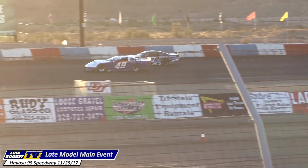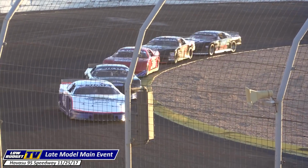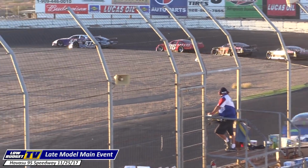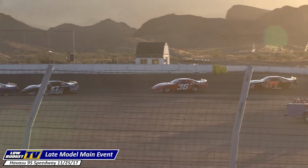Kiemele fighting hard there on the inside, the preferred line. Bayston working that outside line with the High Point Racing machines. We talked to that team 2 weeks ago. They were planning on showing up with 1 car. We talked to them now, they're here with 4. It's a good battle to watch. In fact, it's the only battle happening right now at the moment.